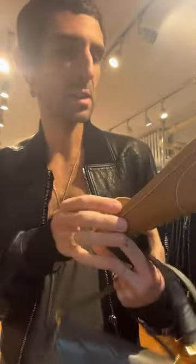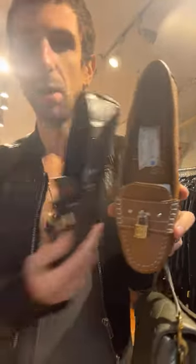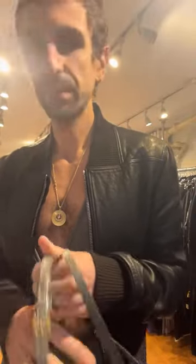They're epic. And then, guys, these are all from the same owner. So, size 9. All these Louis Vuitton loafers are in brand new condition and come with the box.